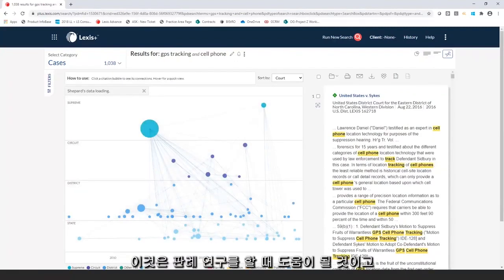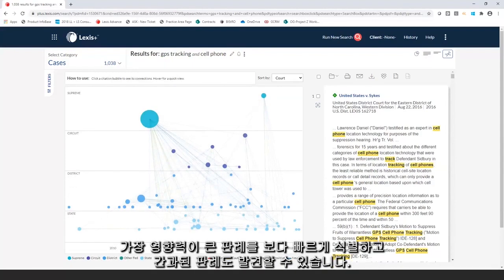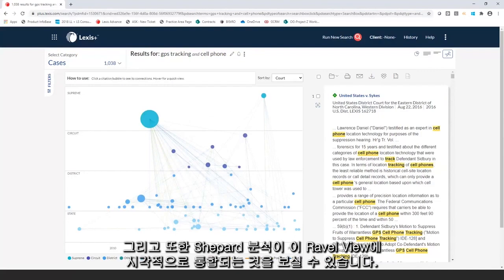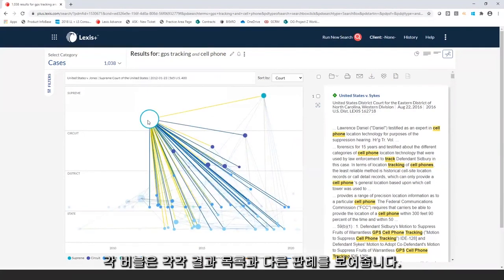And this is going to be helpful when conducting case law research, and it allows you to instantly see the big picture. It allows you to identify the most influential cases faster and also uncover overlooked cases. You can see the citing relationships between cases and your search results, and also see Shepard's treatment integrated visually into this map of cases. So you'll see that it's going to be organized by court highest to lowest and then by date, and each of these bubbles represents a different case from your results list.